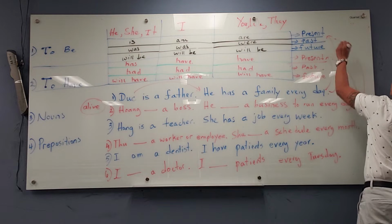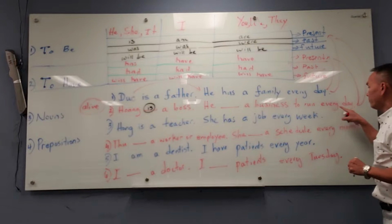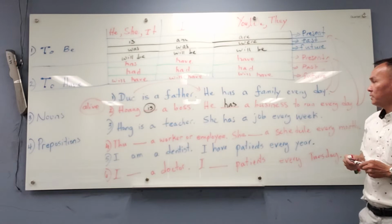Okay? Every day is present. So what form of to be can you put here? What form of to have can you put here? If you say Ham is, then you are correct because it's every day, it's the present. What form of to have can you put here? Remember, the subject pronoun is he. If you say has, then you are correct. Okay? All right.